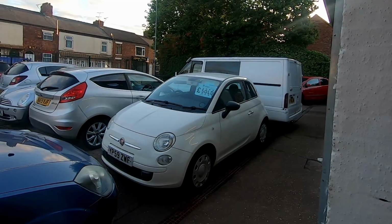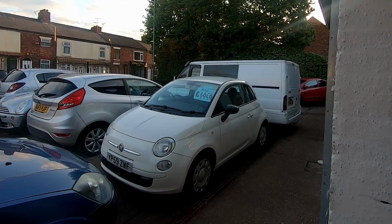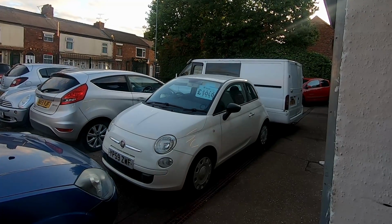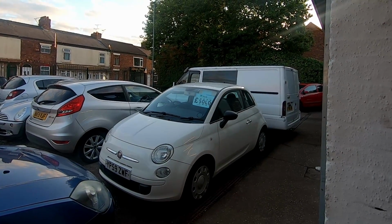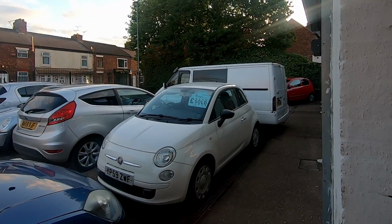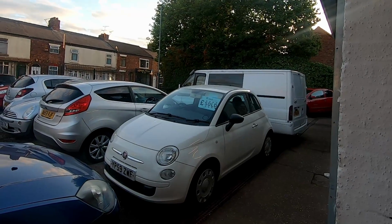£2,495, flew straight out the door. We had loads of people on it. I can't believe it didn't sell any quicker, because we had loads of test drives on it. People just go away and think, and then they never really come back. And then we had the one guy on it, and as soon as he test drove it, all of a sudden, bang, he wanted it. And then all of a sudden, we had loads of people coming back who wanted to buy it, who had already test driven it, usual story. So, yeah, anyway, that's gone.